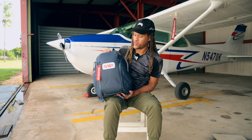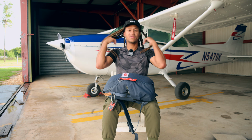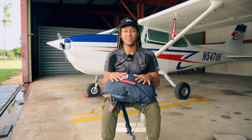I guess I probably should weigh this bag to tell you how much I'm actually carrying in here. But again, this is a really sweet bag to just throw into the back of the trunk and then go to the airport, throw it into the plane and go flying. It has pretty much everything that I need in it.